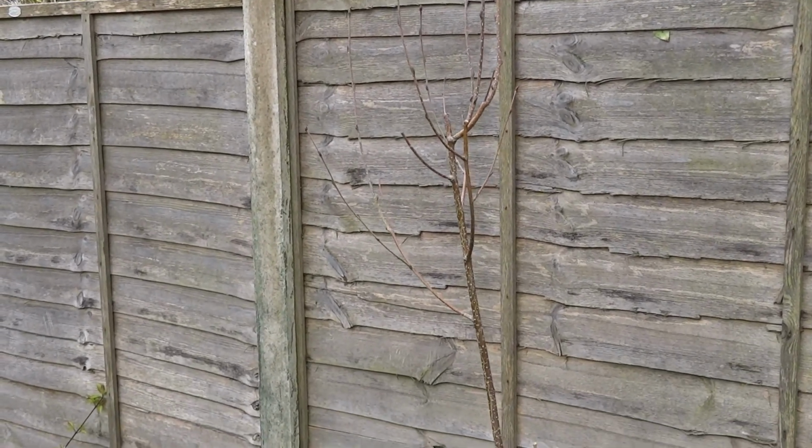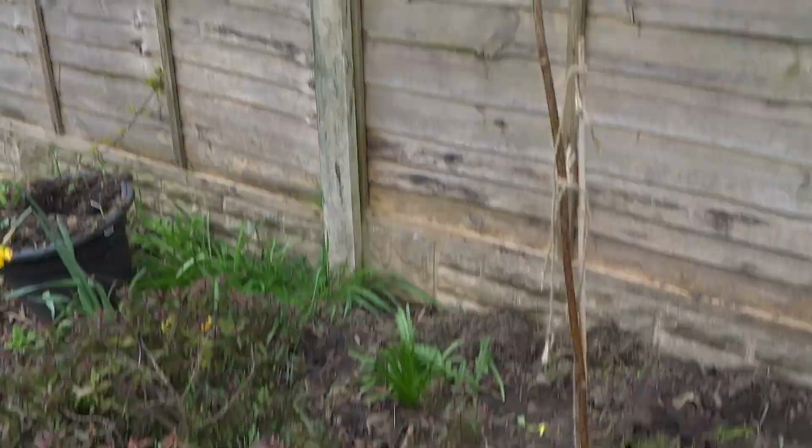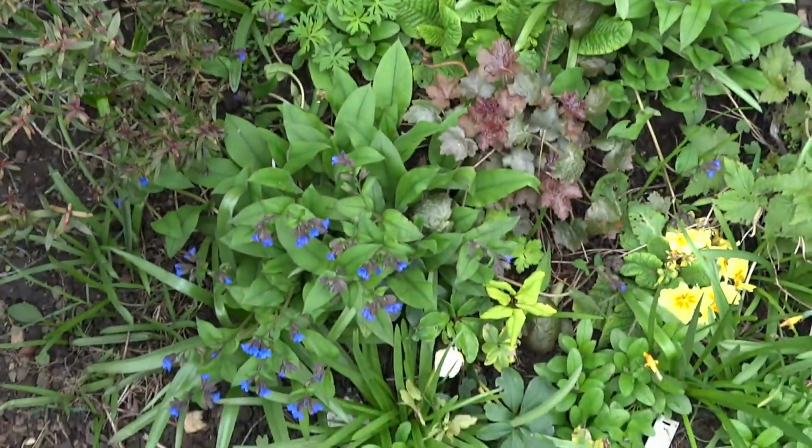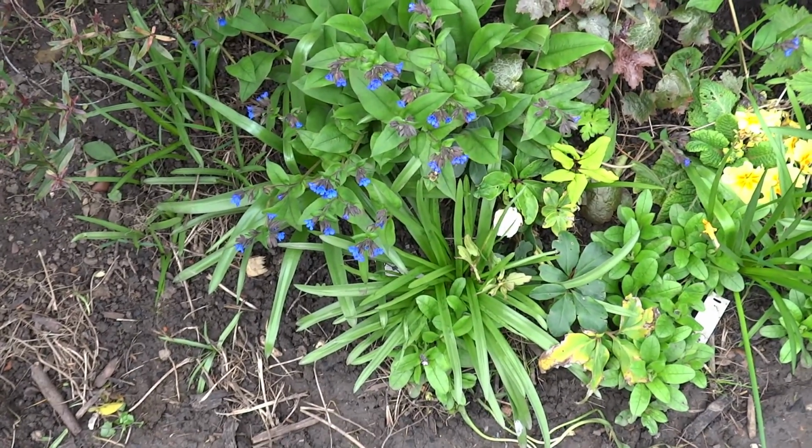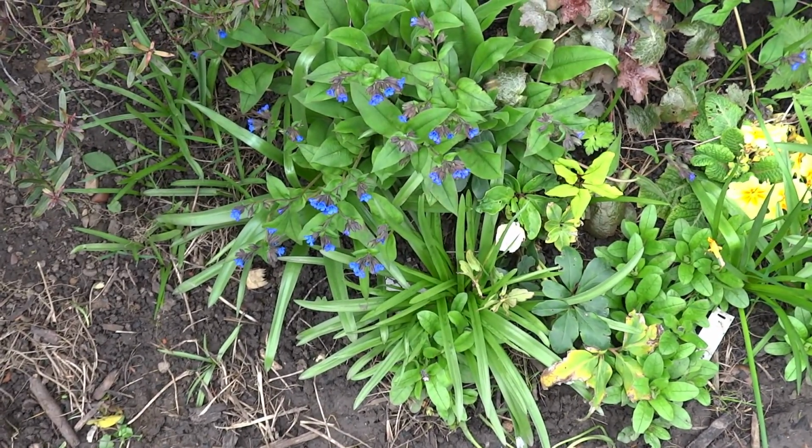And hopefully my silver birch is alive. And a lot of spring flowers have come up. Oh, a pollinator, please go pollinate my fruit trees.